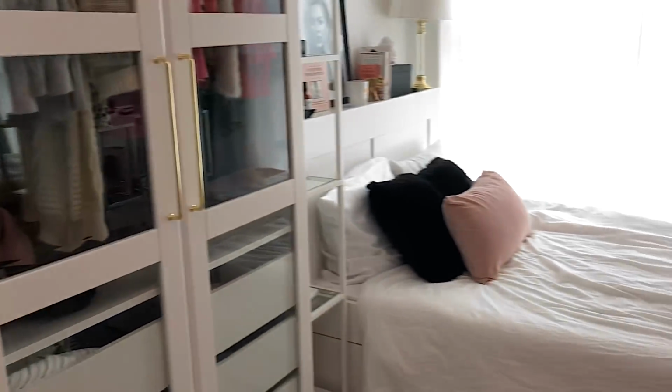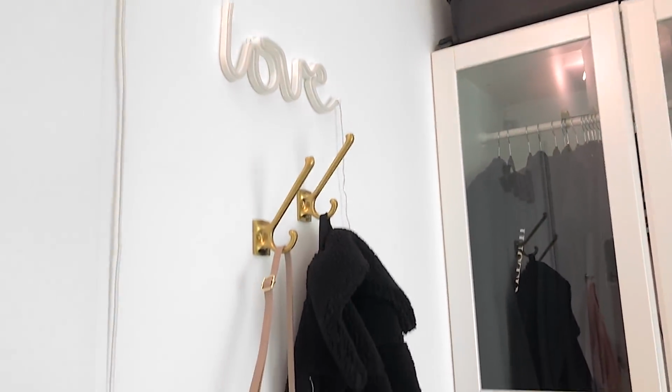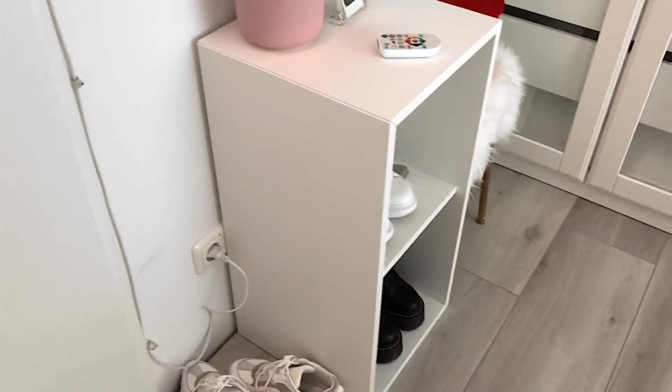Overview of my room when you walk in and what you see. Here's my door. I'll just start on the right next to my door when you walk in. This is what you see.